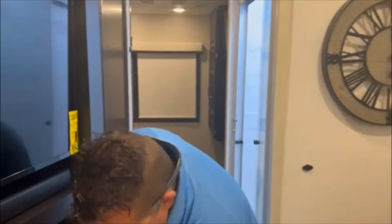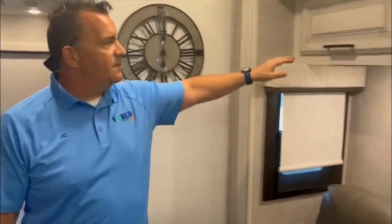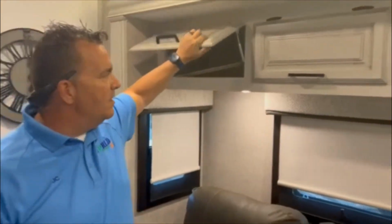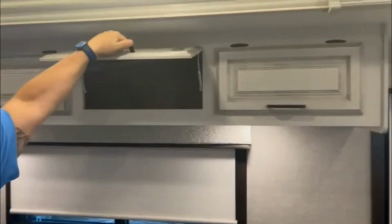Now, not if you're in severe temperatures, but if it's cool, this will give you enough heat to radiate out throughout this area. And then through here, you can put a DVD player or extra storage there as well. Obviously, you have your clock. It makes it nice. But above here, notice how much storage you actually have throughout the whole thing.